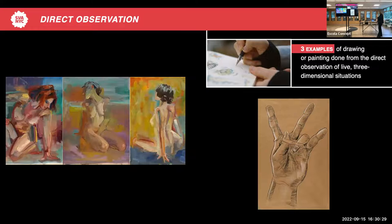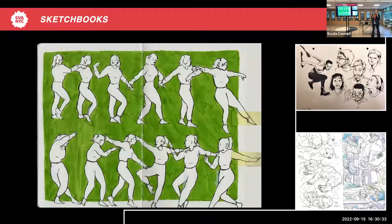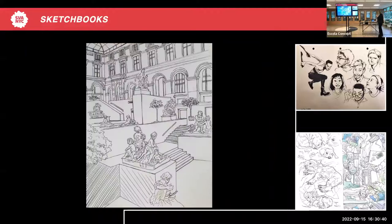So here are a few examples. Maybe you have a sketchbook. You can also include some pages of it. It doesn't need to be the final piece. It can be the process as well. So here are a few examples.